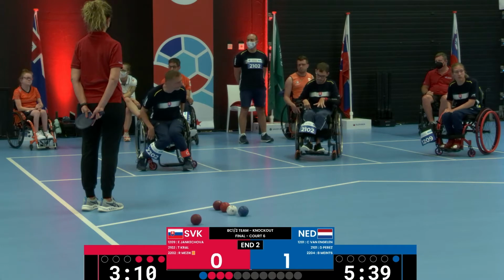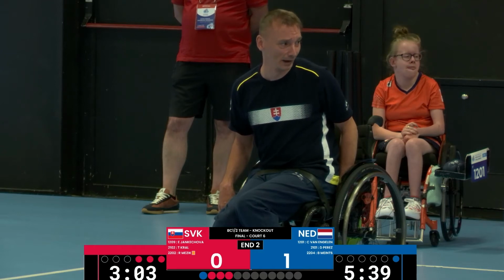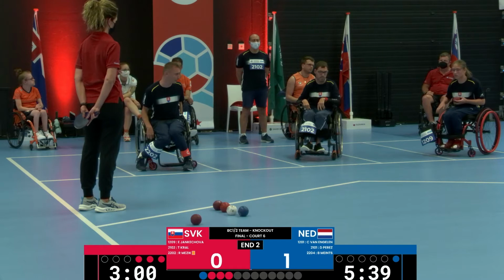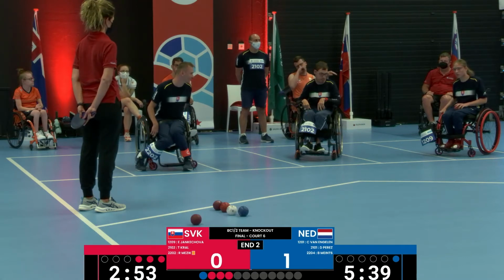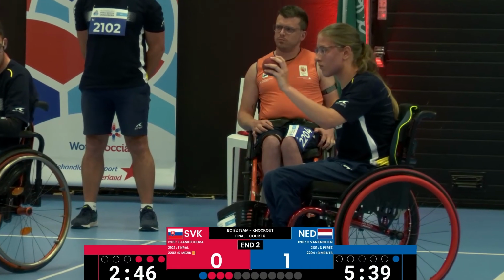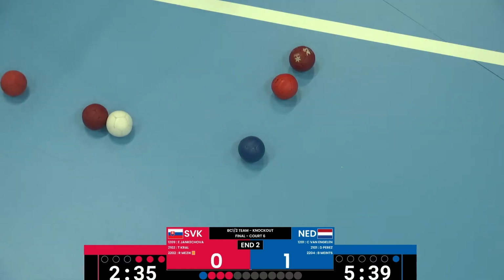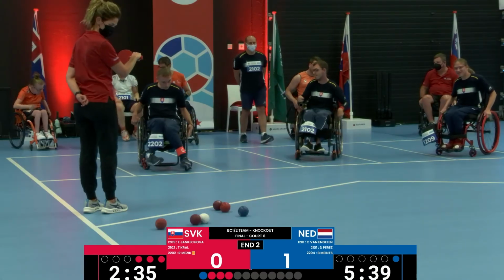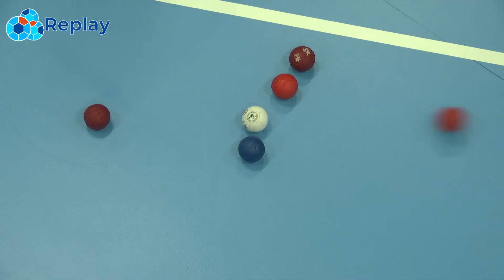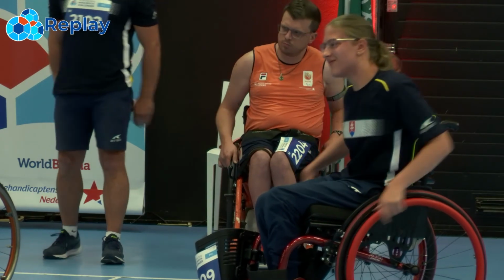Mazik is going to play though. So he may go for a push, trying to get both reds to the jack or not. No, in the end it's Yankachova. She's going to try it again. There we go. Surprising option. She moves the jack to the red ball that was behind it. Pretty happy with it.